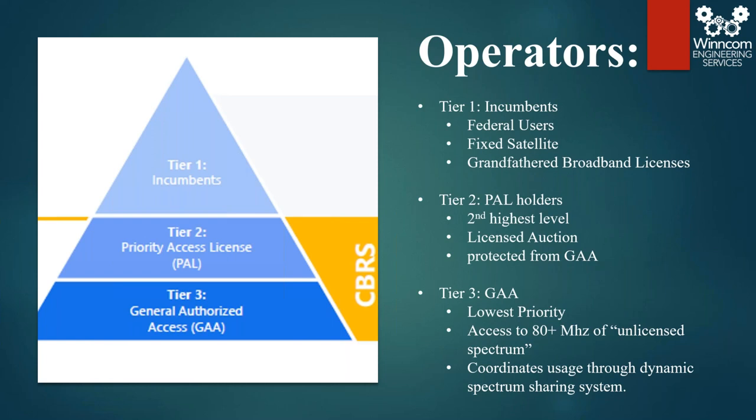So lastly, we have our Tier 3 operators. These are general authorized access. These operators can use any portion of the CBRS span that is not in use by Tier 1 or Tier 2 operators. GAA, short for general authorized access, is basically a free-for-all. It is the same thing as using the unlicensed 5.8 or 2.4 gigahertz band.